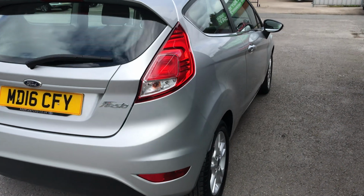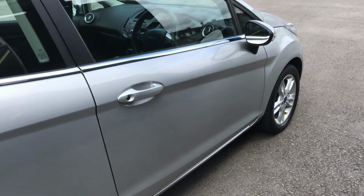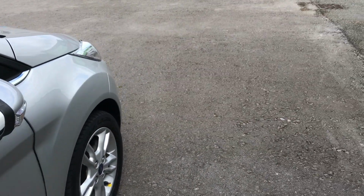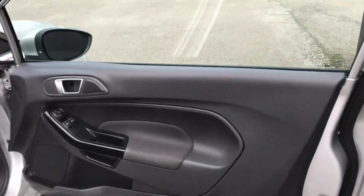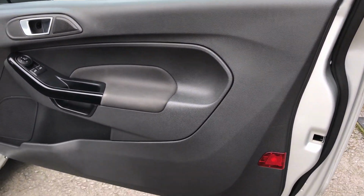Just had 2 new front tyres fitted, or should I say, having 2 new front tyres fitted on the 1st of September. Great specification, all of which is listed in the advert. The car is sold with 2 sets of keys. It's a 2-owner vehicle from new.